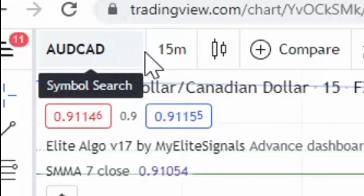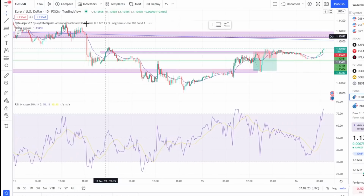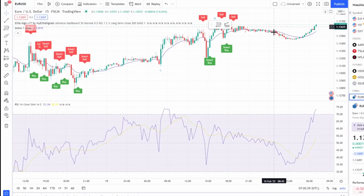You want to go and click, follow my mouse, on the symbol search button over here. Just remove everything in the search bar and click on Forex, and you will see all the Forex pairs over here. For example, the euro versus the United States dollar. Let me just remove and reset this chart. Here you can see is the chart of this currency pair over here.